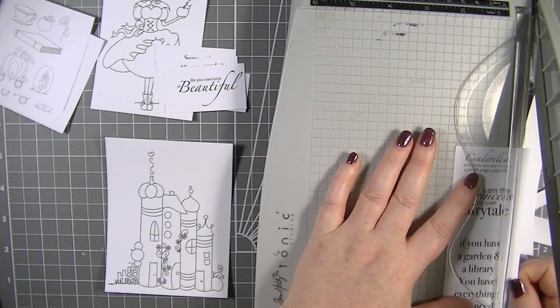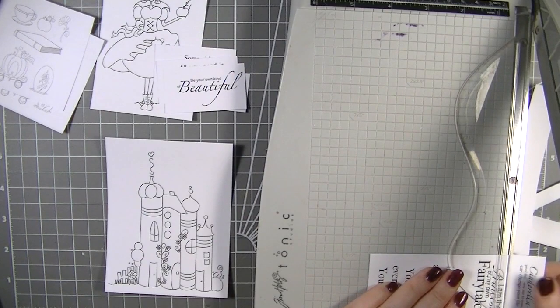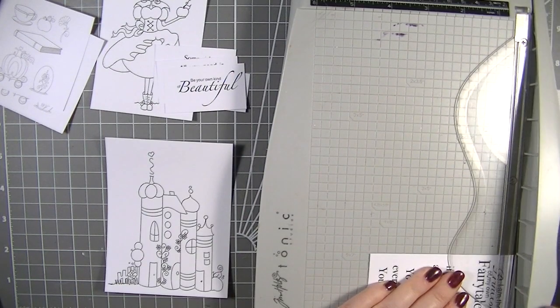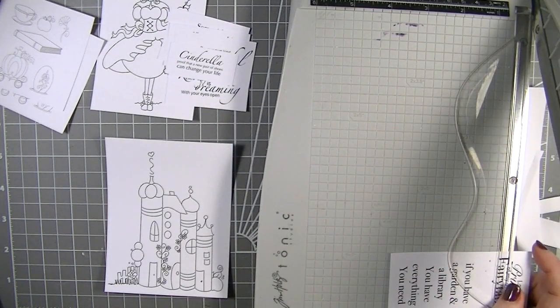oh, she's looking at me as if to say, yes ma'am, what can I do for you? I'm not doing anything wrong, I'm sat here looking very pretty, lady. Oi, get your nose out.